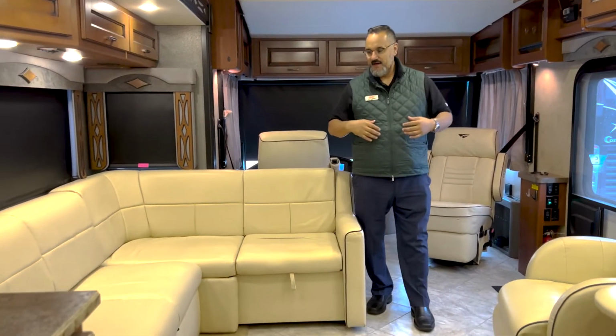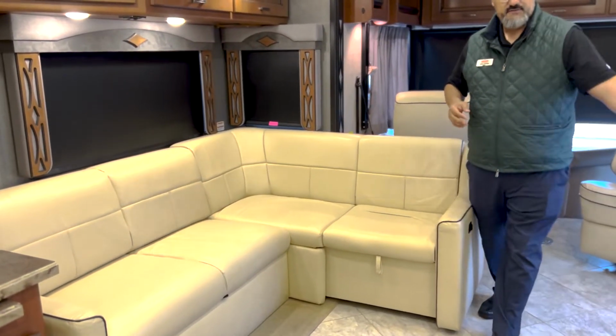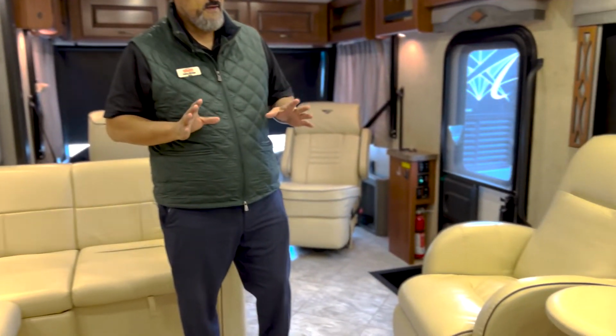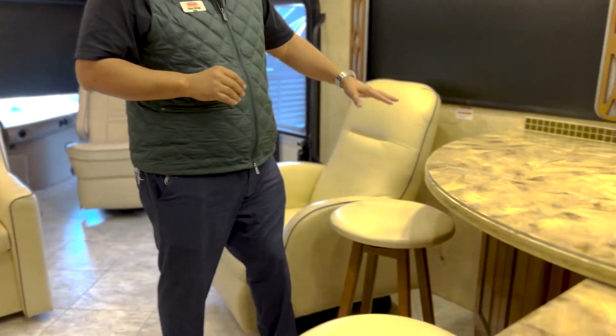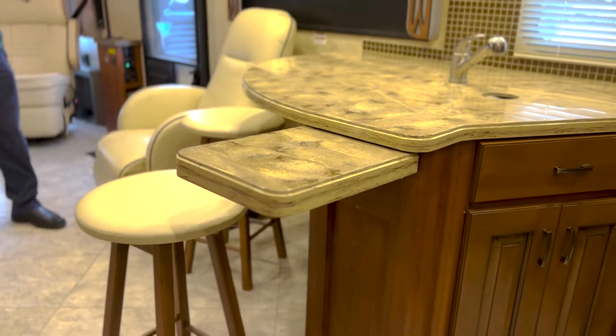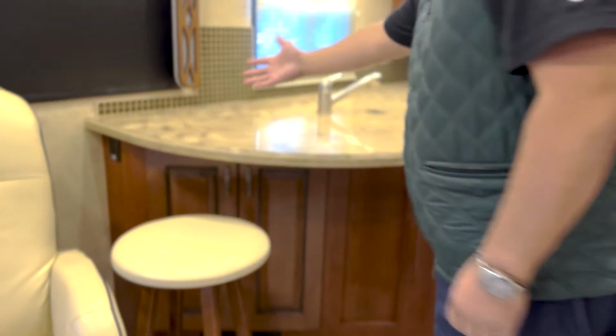But it's a great place for everybody to sit and hang out. You've got this beautiful L-shaped couch. You've got a recliner here, and one of the most unique features that I really just love about this coach is this counter space. This is something that you really just don't see. I've been doing this for many years, and I just love all this extra counter space.